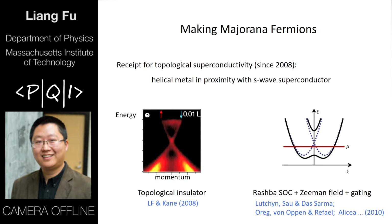So then the next brilliant idea came when people realized 2 years later that one can use even simpler materials, such as quantum nanowires with strong spin-orbit interaction. In this case, the spin-orbit splitting leads to the removal of spin degeneracy at every momentum. However, at Fermi energy, it's guaranteed that there are still both spin up and spin down degrees of freedom, because there are 2 right-moving branches and 2 left-moving branches.